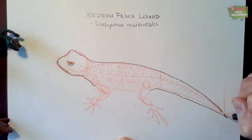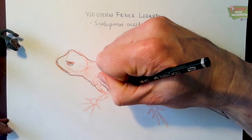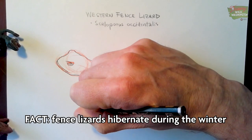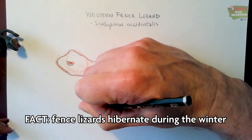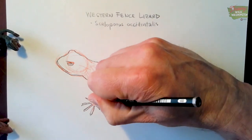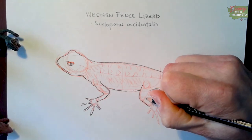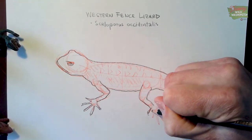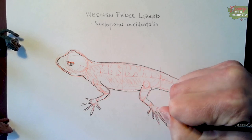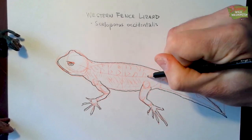All right, draw the tail here. They eat insects, and they hibernate during the winter. Can you draw my little toes, my little claws? These hands are just amazing. So skinny, yet so strong. All right, coming on right here. And then again, yeah, really look at these back feet. They're funky. Imagine if your back feet look like that, how you would walk around.